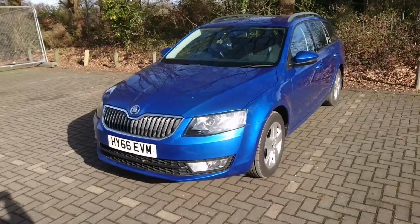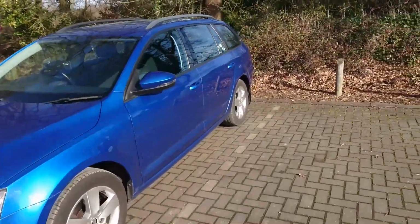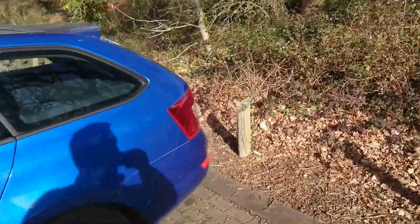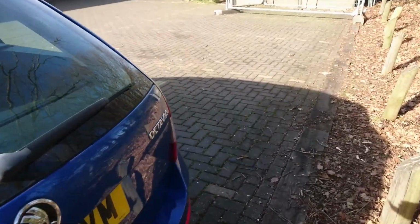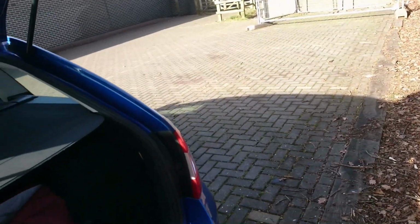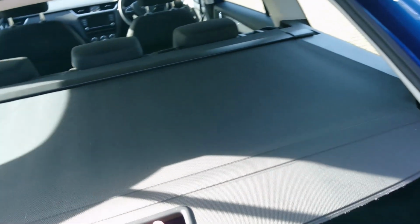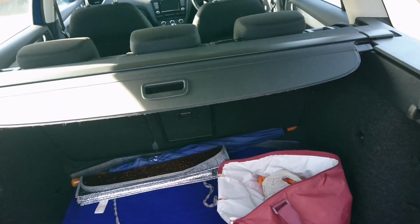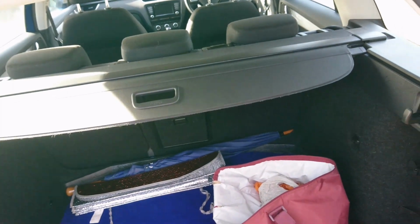Oops, excuse me. So if we have a look in the boot, that's one of the main reasons why you might buy one of these. 610 litres of space. Huge boot. I think bigger than something like the Vauxhall Insignia at the time. So press this. There we go. I feel powerful, viewers, today doing that.